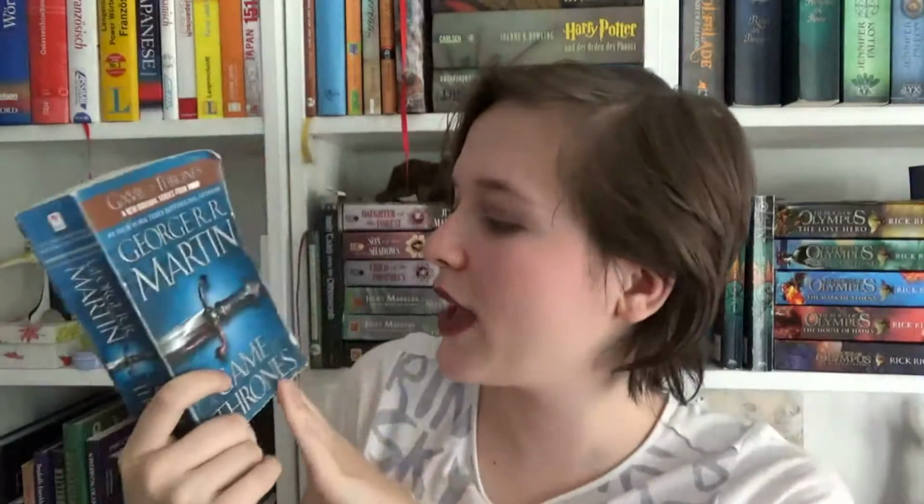Then a fantasy classic by now, A Song of Ice and Fire by George R.R. Martin. This is the English cover. I think it's the same for US and UK. I think there's really nothing wrong with this cover, but at the same time I also don't think it's special.